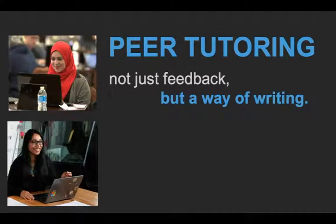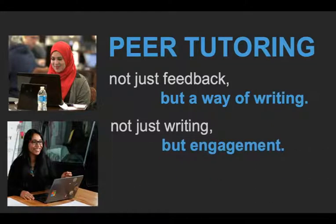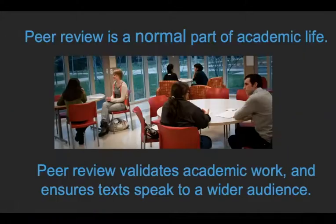Peer tutors work with writers to analyze a task before writing, to brainstorm, to expand, to revise, to proofread. It is a way of entering a conversation with author, that's you, text, and audience all at the same table. That's not just writing, but engagement. A better way to be a student and a writer at UIC.